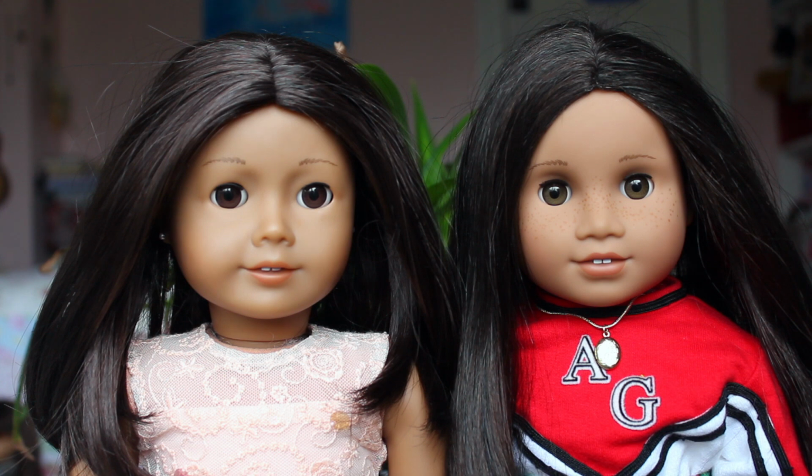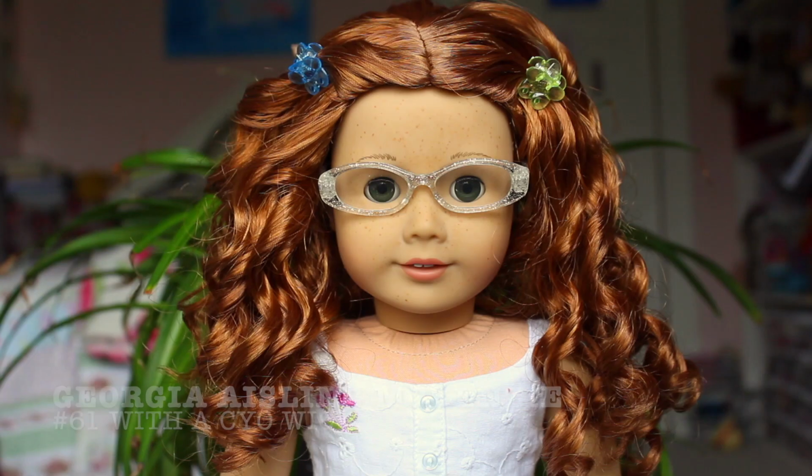Technically both have medium skin, although Violet's is a little more yellow and Madeline's is a little more pink. And they have different face molds. So I do think that they make really good fraternal twins, and that I don't feel like I have two of the same dolls, which is always something that I want to avoid when I have sibling pairs. So I think they're both really cute, and I love them.